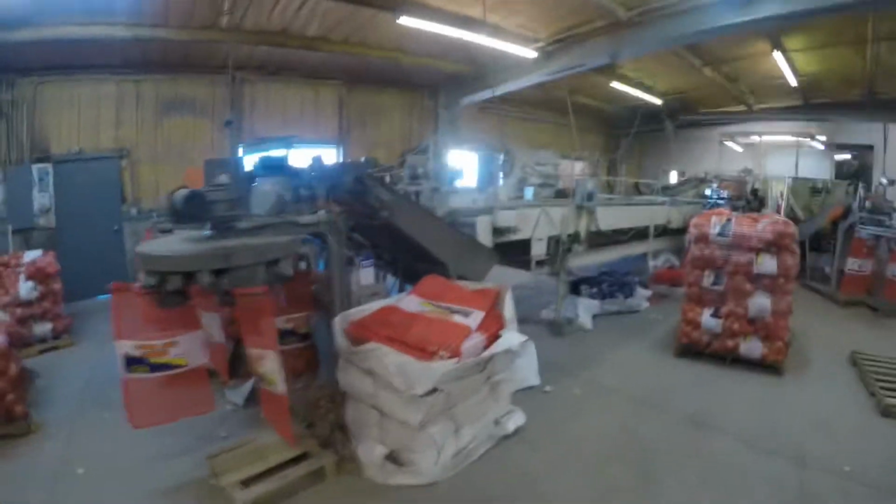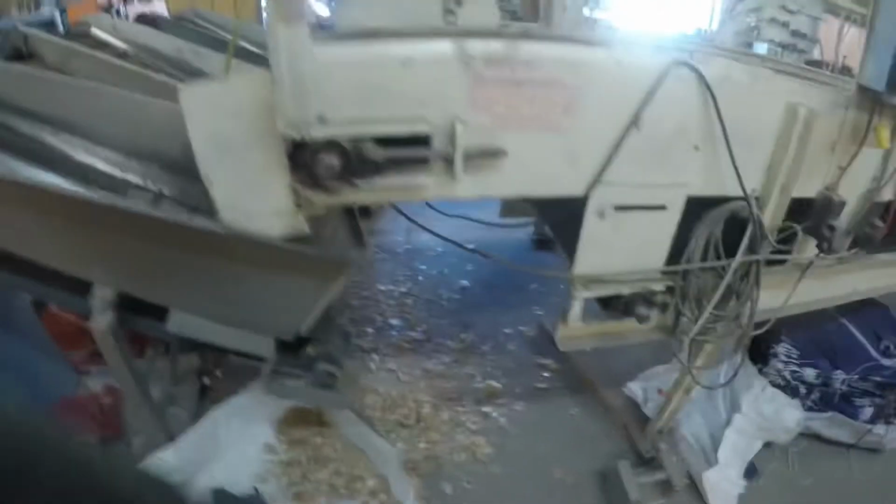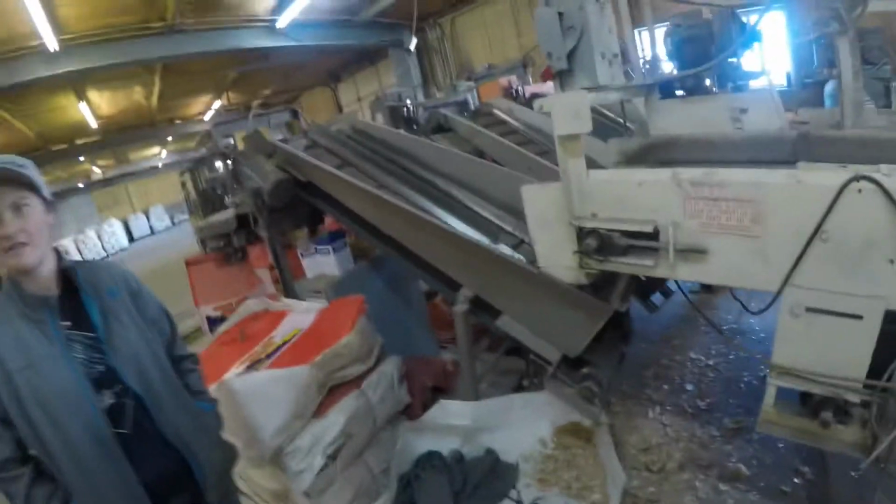So they've stopped for lunch. All their workers went out for lunch. You see, here's the new bags. Haven't been opened up yet. There's some debris. It just gets a ton of debris everywhere.